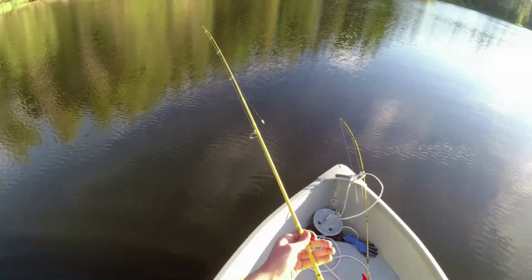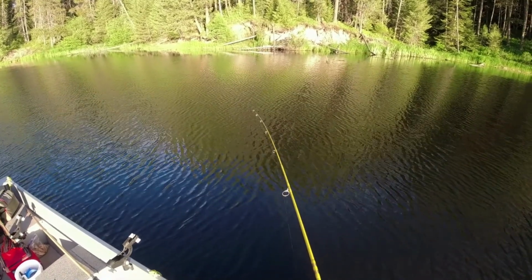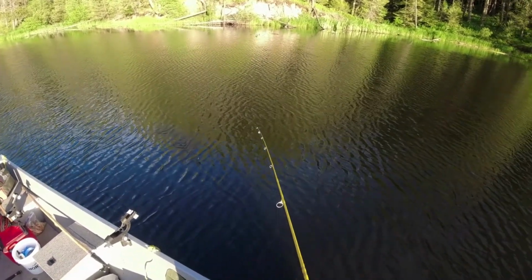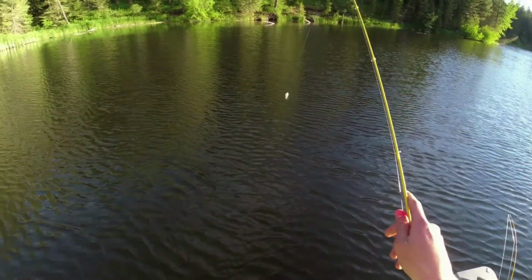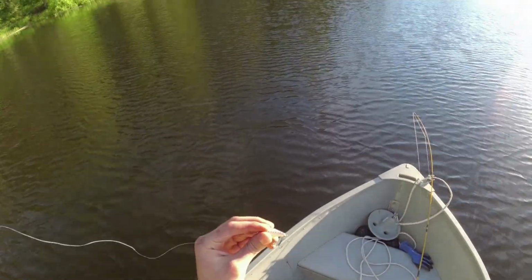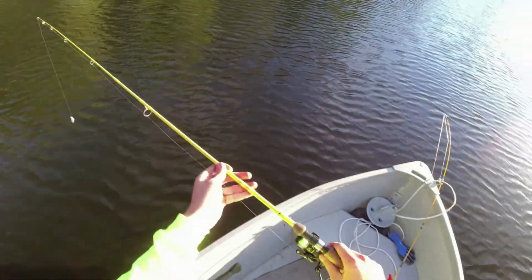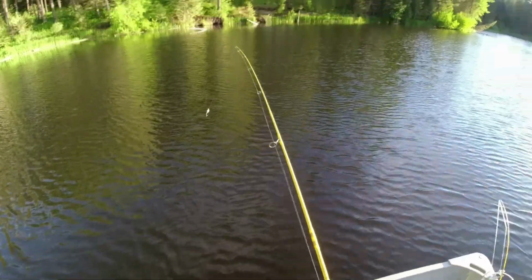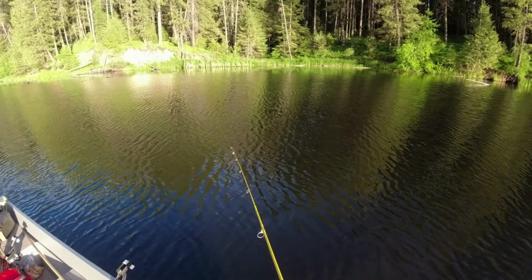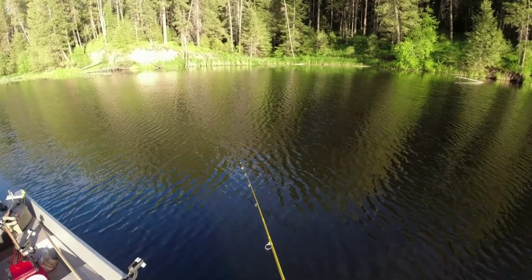All right. Oh. See, this is what I was talking about when I said the hooks will catch on themselves here. There we go. Not a big deal. It's just something you need to keep your eye on, because if your lure's starting to helicopter, you just got to reel in and undo it. Which can be annoying if you get a really good cast, which, believe me, I've done too many times.